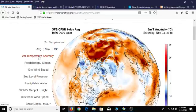Here's our 2-meter temperature anomaly map, and we can see in the Arctic, in this red zone, I was showing you that's where the ice has been having a hard time coming back up to the coast of Siberia.